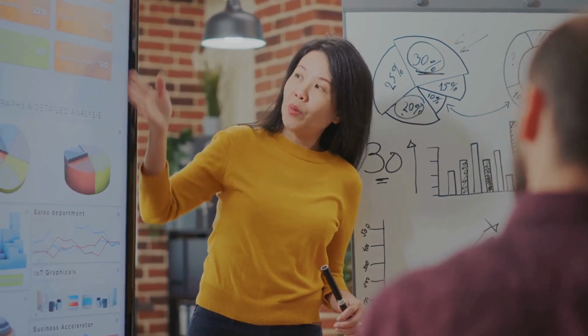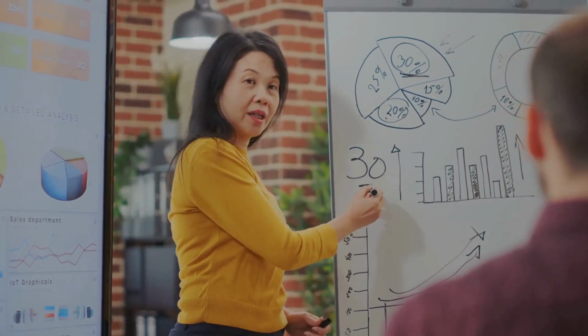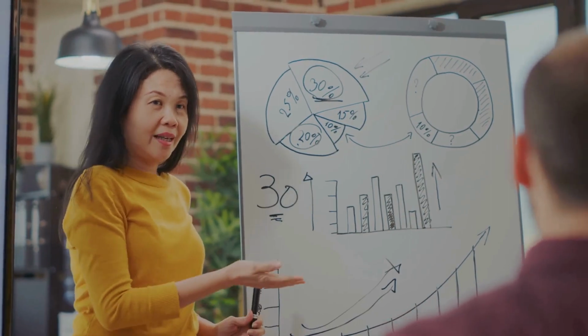Let's not forget why we're doing all this. Getting licensed isn't just about ticking a box or fulfilling a requirement. It's about gaining the knowledge and credibility you need to provide the best service to your clients. It's about being able to navigate the complexities of the insurance world with ease and confidence.